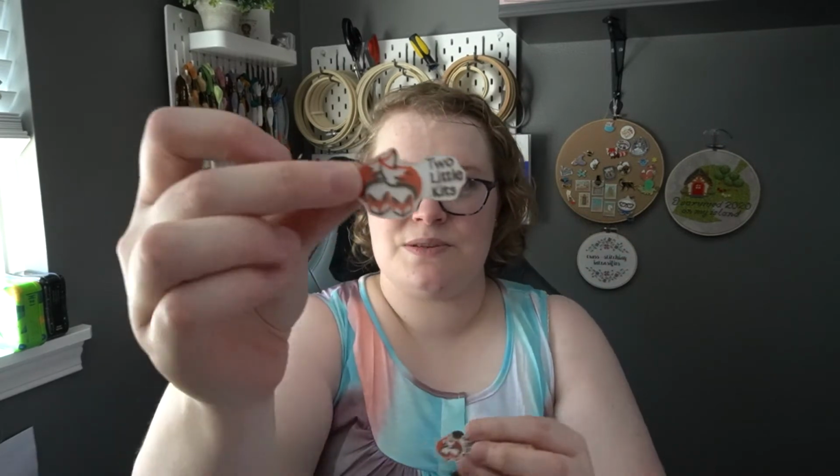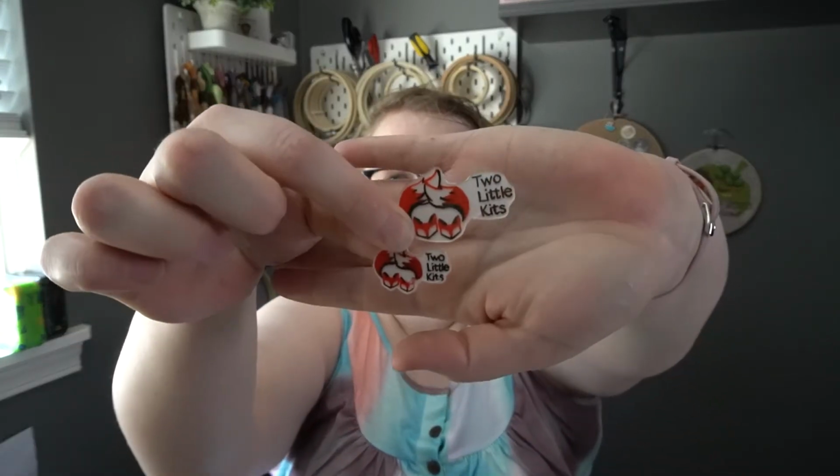I did this one first, and when I drew it out and I looked at it, I'm like, that's huge. I don't know if that's going to be too big as a Needleminder. So then I made the little tiny one. So I'm going to have 2 because I don't mind the size of either of them. But yeah, that's pretty cool.